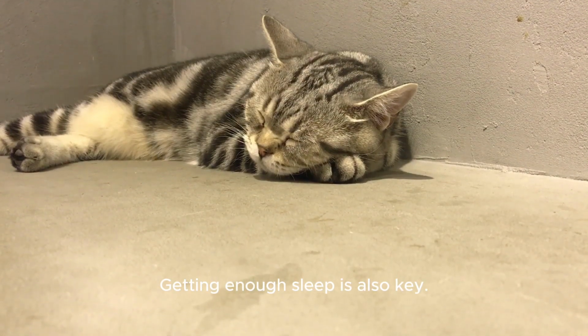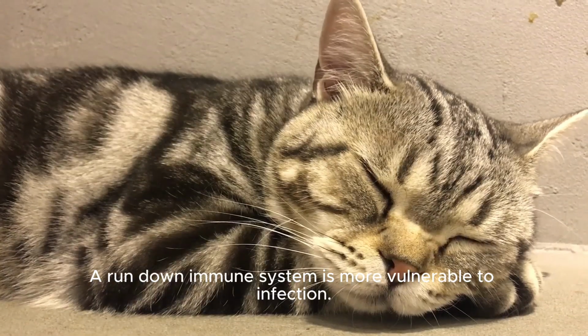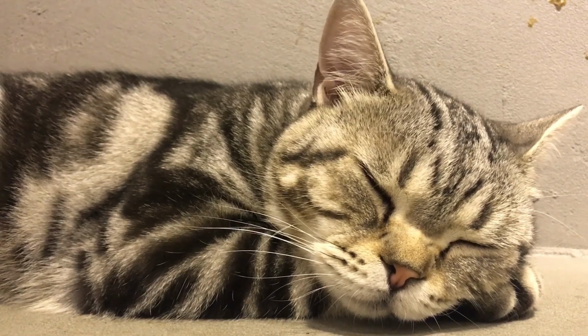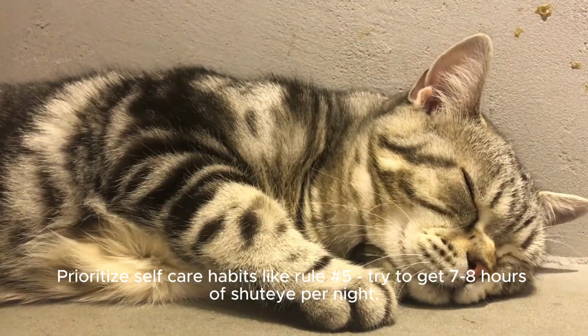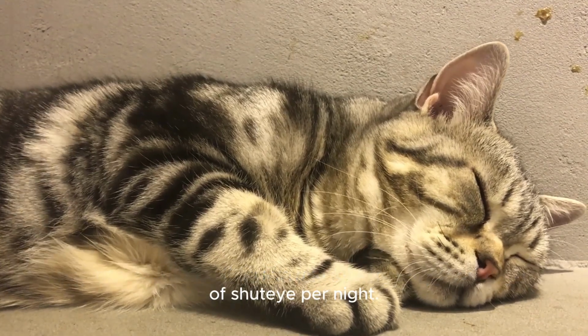Getting enough sleep is also key. A run-down immune system is more vulnerable to infection. Prioritize self-care habits like rule number 5: try to get 7-8 hours of shut-eye per night.